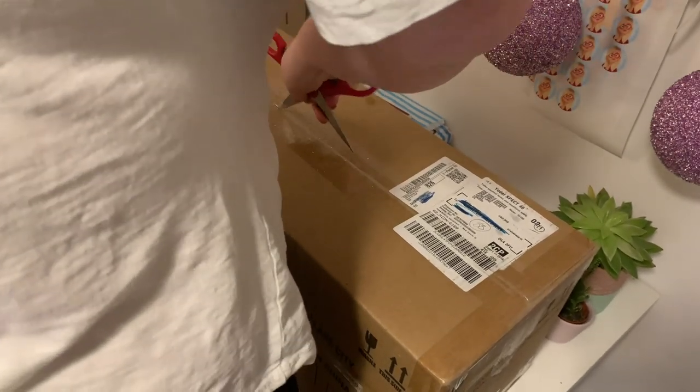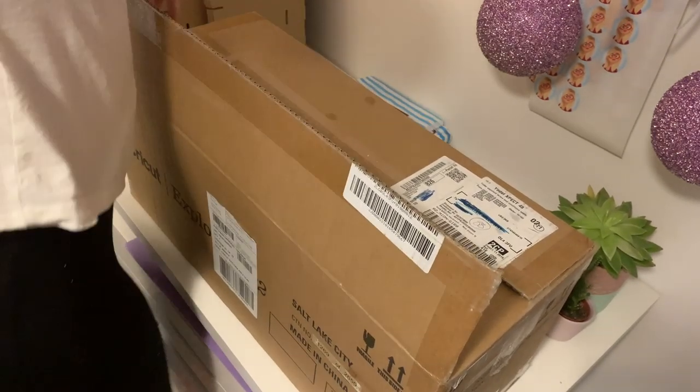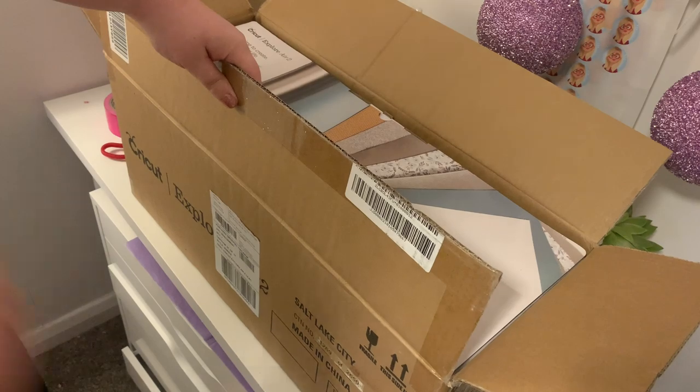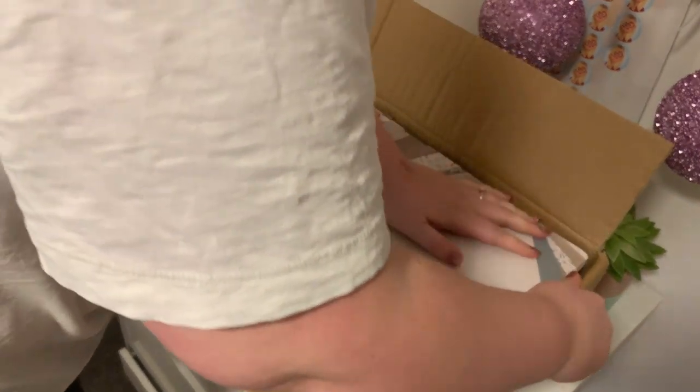It is Monday, I got it on Thursday. So I'm going to insert the footage now from Thursday evening. I'm sorry about the lighting. I didn't want to wait until the next day because I was so excited to open it. So this was Thursday evening after I just received the box. Let's think. I'm about to just rip the sides.